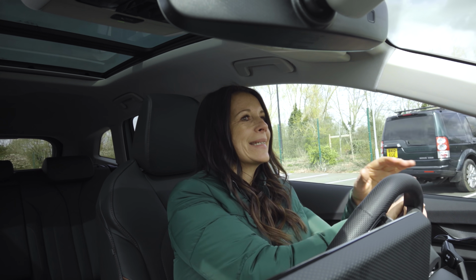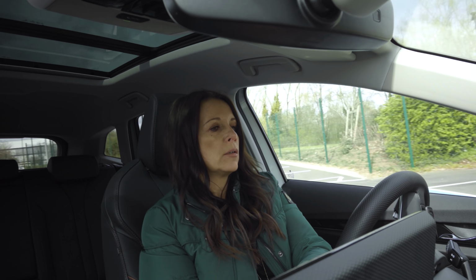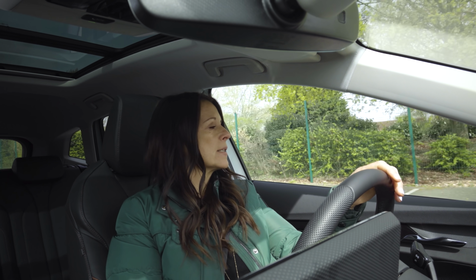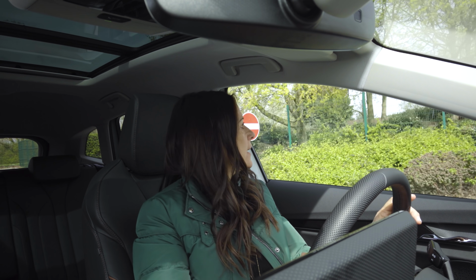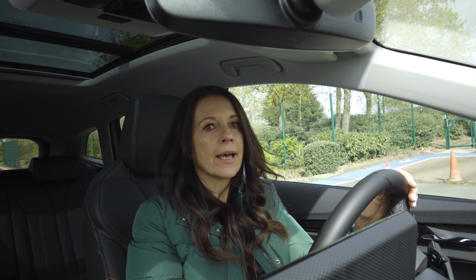Oh, it's got a nice turning circle. I like that. Out this way. Nice turning circle, excellent visibility. Now I just need to get out of the car park. And I don't think I'm getting out there.